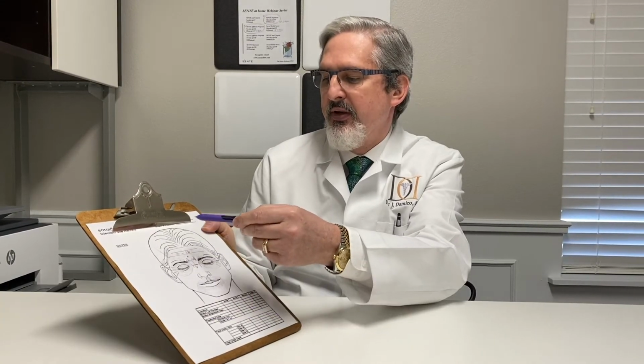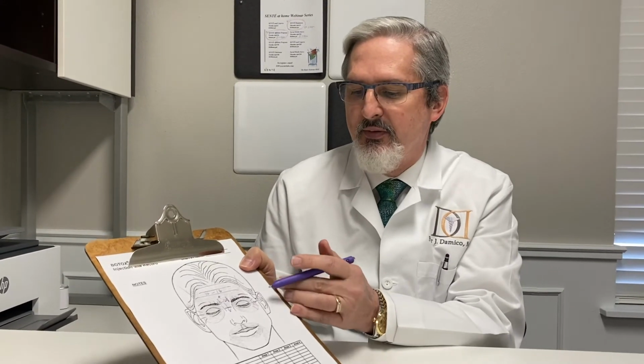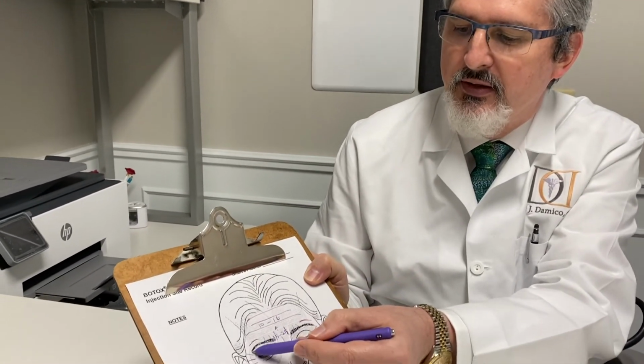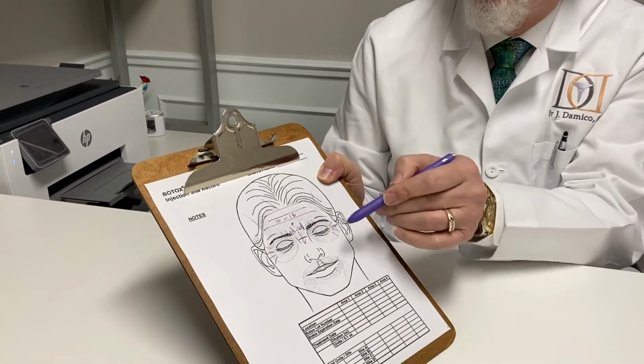Some people need a little more. Younger patients might be able to get by with the lower side, maybe even 45 or so units. That's pretty much it for the most common areas of the face that we use with Botox. And we can talk about some of the other lesser areas that we do, like the areas in the lower face and some special treatments around the eyes to get rid of some of these little lines that people get in here. There's just a variety of things you can do with Botox, but those are the most common things.